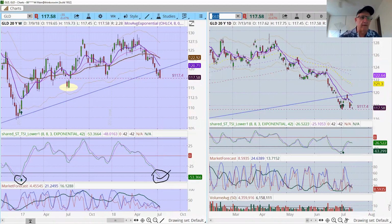But what we have going on now, which is very good, is positive divergence on the daily chart as the price action has come down to retest support. Now, that isn't a 100% guarantee that we are going to get a total bounce here, but it is showing positively for gold.